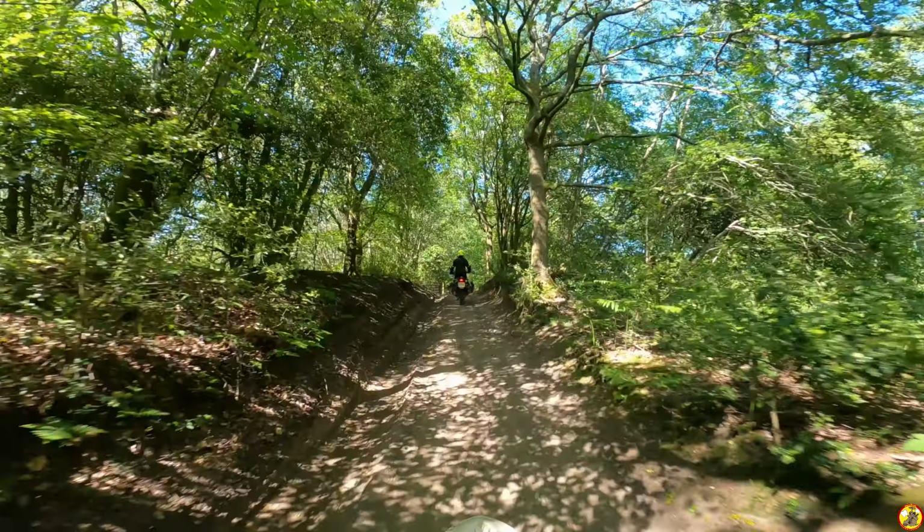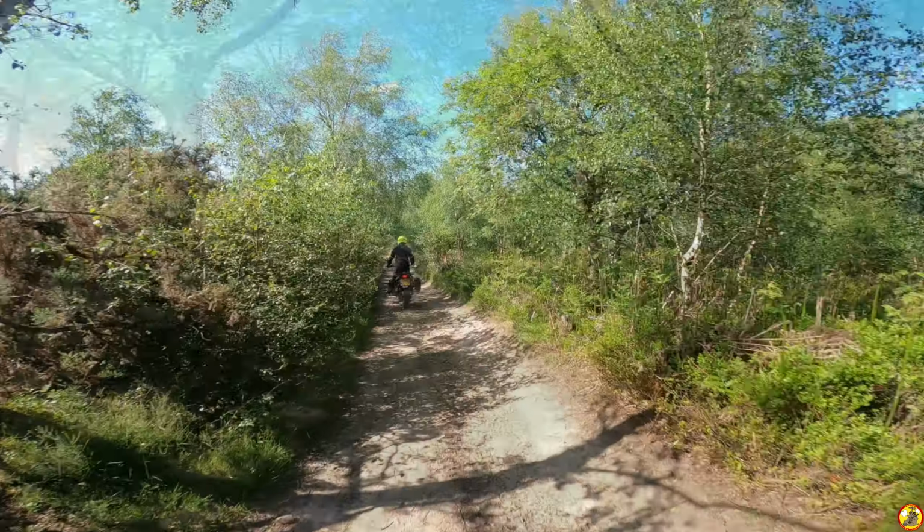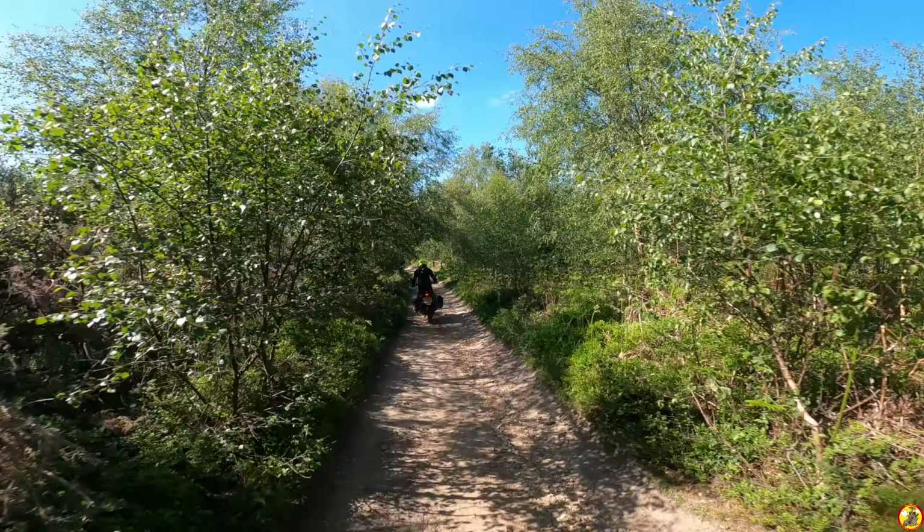So this is going to be our second to last lane of the day, I think. I think we're going back down to the sands for our last one, but not sure on that. But yeah, it's a good little lane to close out on, I guess. But yes, what a stunning day.